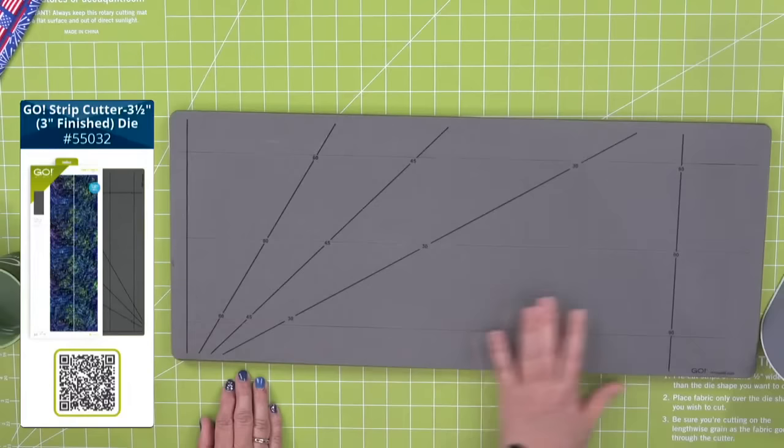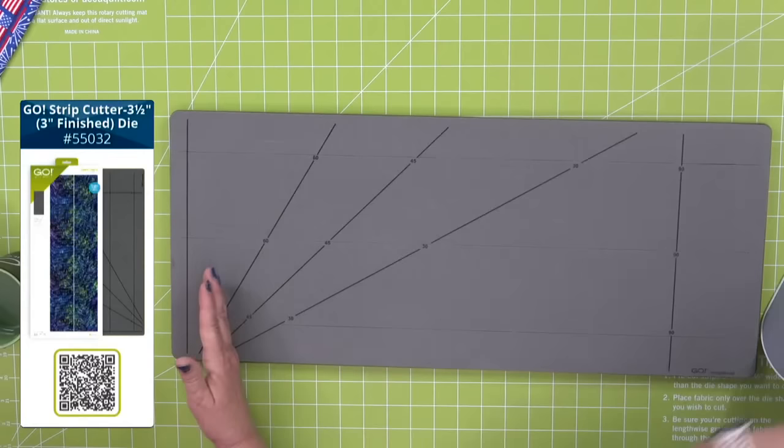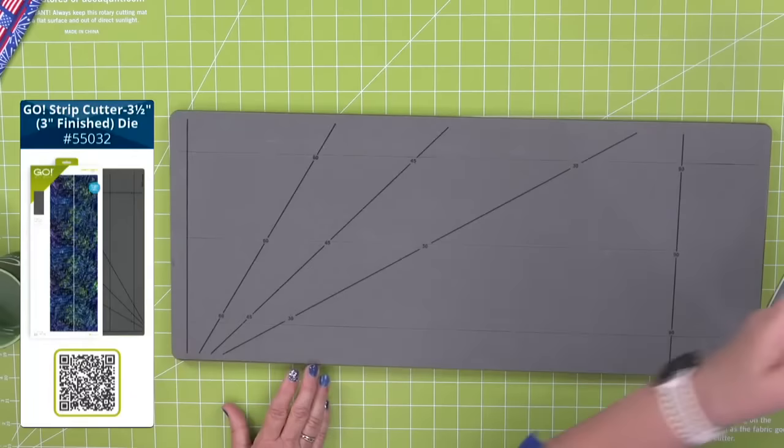This is the exception to the lengthwise grain rule, right? Right. There are no crosswise blades. These are just guidelines that are screen printed on. There are no blades underneath there. So because there are no crosswise blades, your die doesn't care how you lay your fabric. It doesn't care at all.